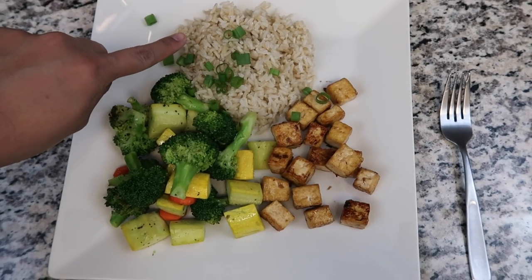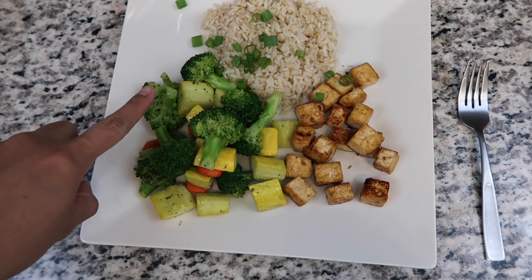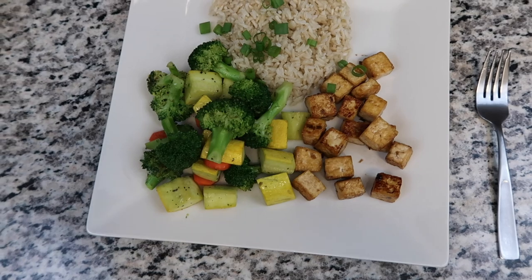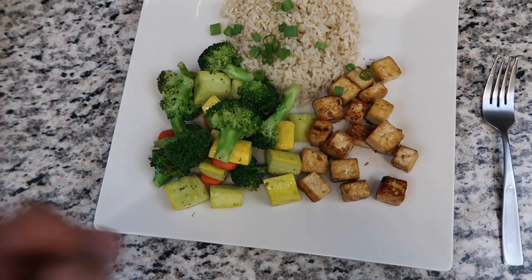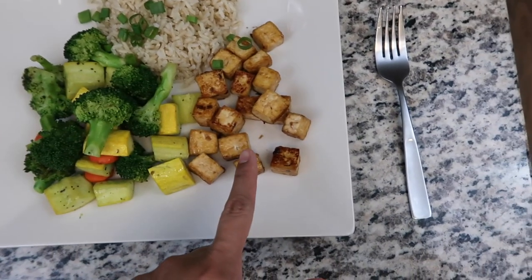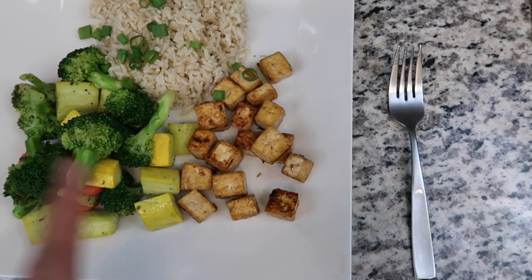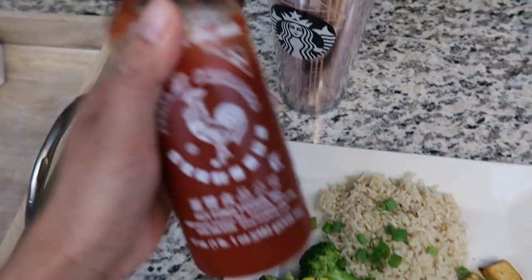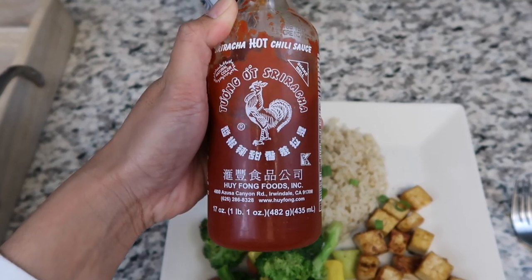Basically, it is some brown rice with some green onions. I've got some sauteed broccoli, yellow squash, and carrots with just a little bit of olive oil and some salt, some pepper, and some Italian seasoning. And then over here is some sauteed tofu with the Chinese stir-fry mix. And then of course I'm having some water with lemon. And then of course you can't have tofu without sriracha. Like, this is a must.